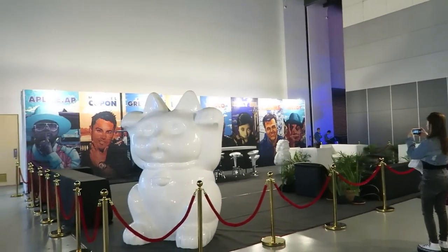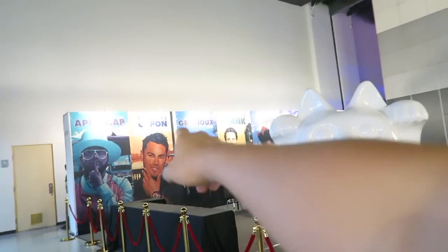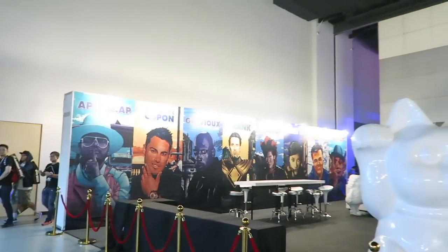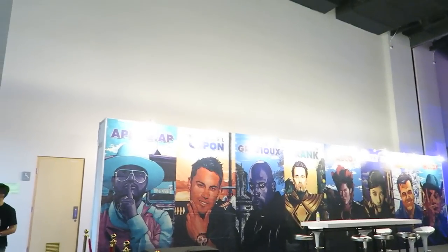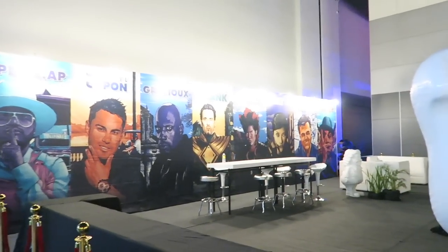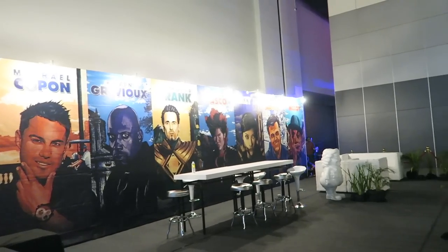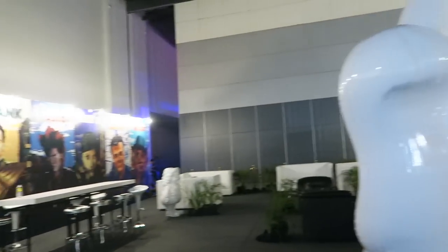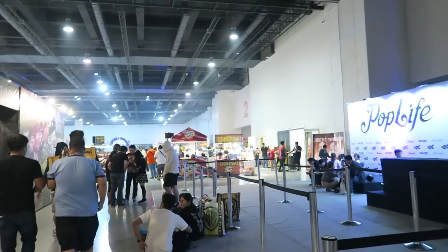And then that over there is probably like the celebrity lounge of sorts. So these are the celebs that are coming down. You have Apple the App from Black Eyed Peas, Michael Copon, Kevin Grievous, Jason David Frank, that's Green Ranger, Dante Basco, Kelly Hu, Neil Adams, and Travie McCoy. What a cast. Yeah, let's move on.